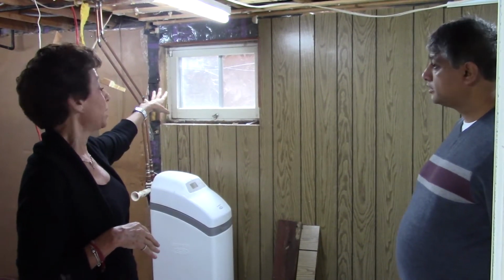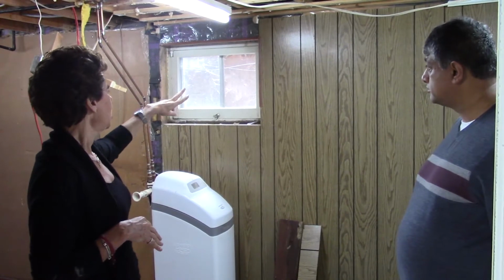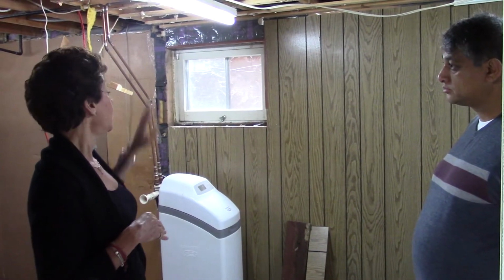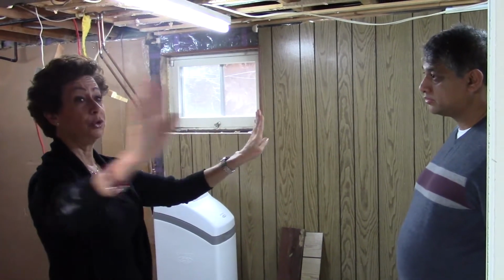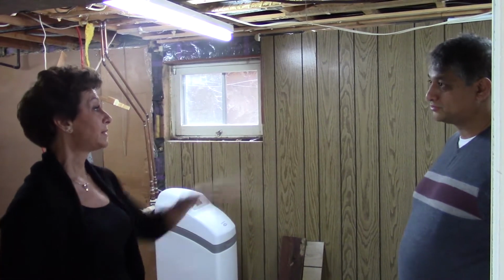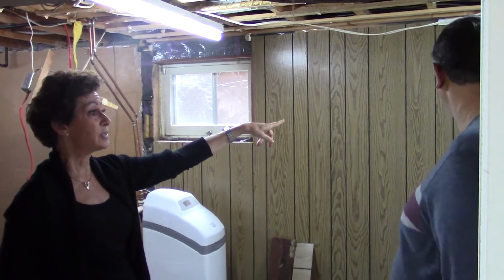Right. So that window will become larger, and we've already dug out the window well there to incorporate the larger window. Great. And again, the back of here will be the cupboard on that side as well as the cupboard on that side, and that will be closed off, because the electrical will be closed off into its own area.